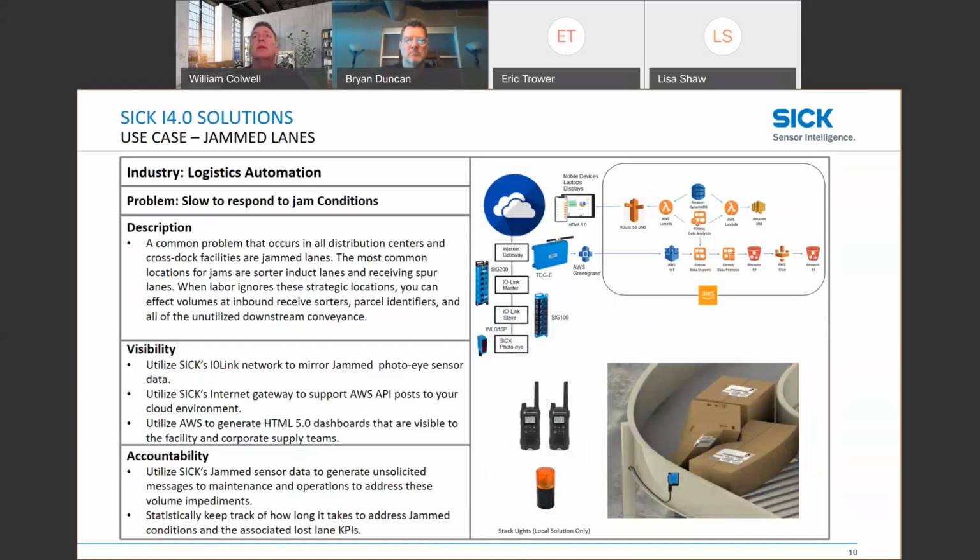So from my background in supporting jam lanes, there's the essence of lost volume, because now that conveyance isn't available and you're having to divert, or that line stops. But there's also in some cases safety issues. Depending on if it's like a horseshoe or supporting induct into a high-speed sorter, when the boxes jam, you can get volcano boxes flying, and that can cause a safety issue. But once again, it just gets back to this human labor.